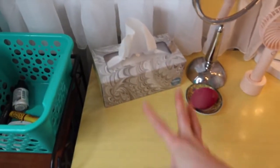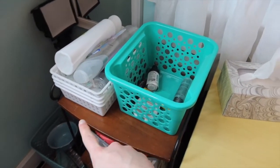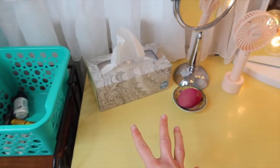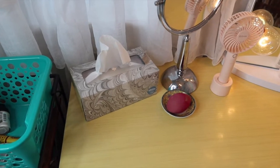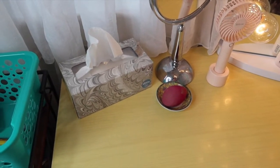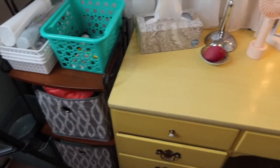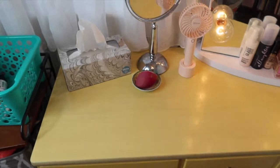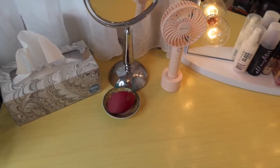I finally went through all the bins, which is why there's so many stacked right here. I had 2 or 3 bins that had dirty brushes. And I finally went through and I cleaned them, and then I actually put them away once they dried. So woo woo. So now we just have Kleenex, mirror, fan, mirror. Did I say that weird? I feel like I said that weird.